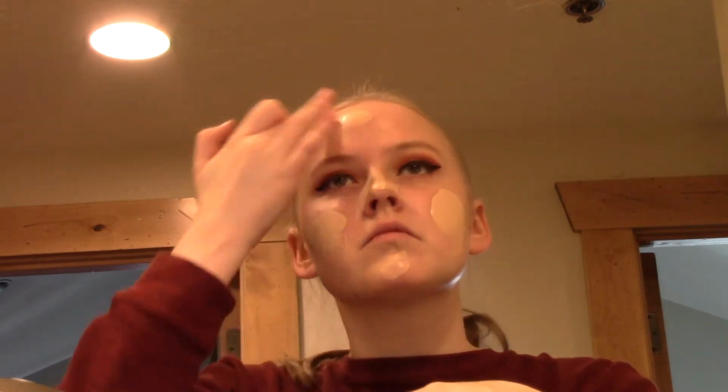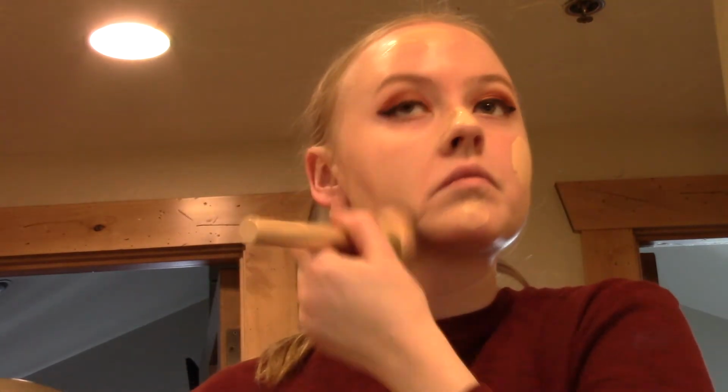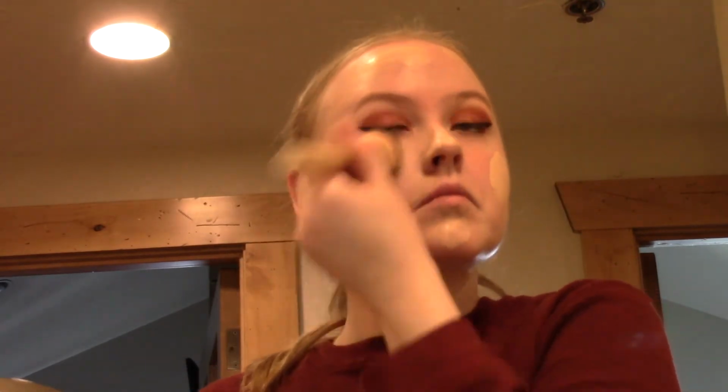I can't tell how far through I am with this. Sometimes the product will settle and you can kind of see lines. It's probably around here. I'm going to need a new one soon. I'm actually going to try a different foundation. This is my second bottle, I think. I wear the shade 405.